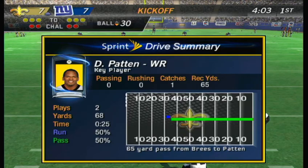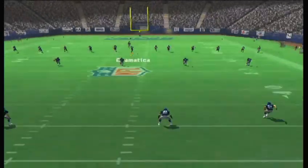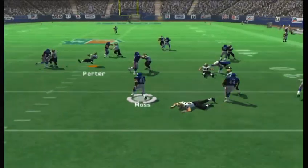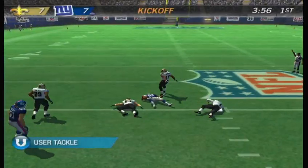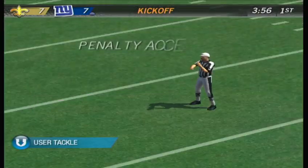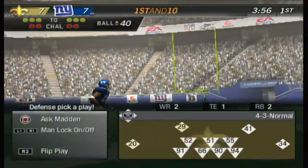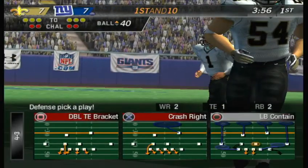Gramatica will be kicking off. Moss back deep to return. This one is taken by Moss. And a flag down on that play. Personal foul, face mask on the defense. Number 53, it's a 15-yard penalty, not the incidental 5-yard face mask. He's lucky his head's still on the way he got yanked down there.